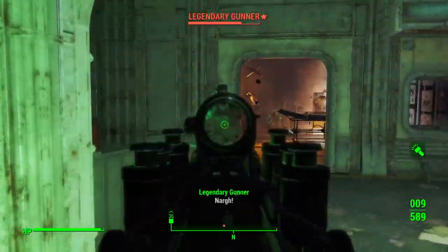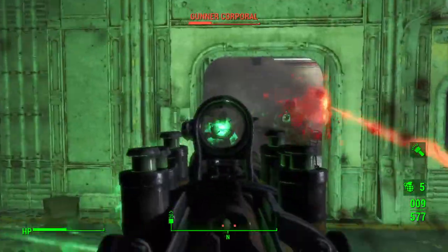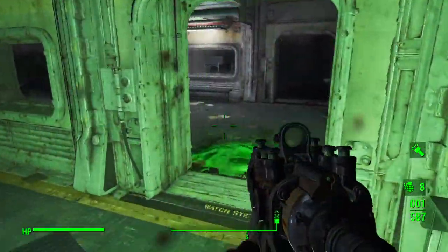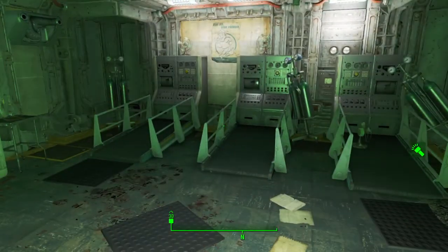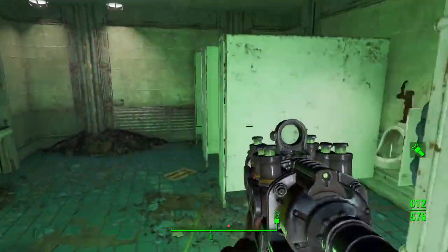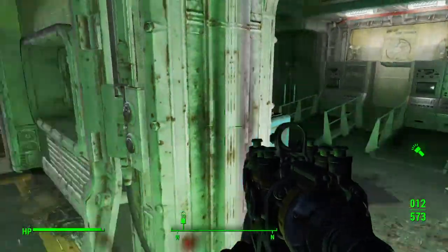Take cover! Watch yourself. Fire! That's one way to get that coolant pumping. This is like their testing facilities. What the fuck are they doing to these poor kids? Treadmills. We're hot. Did good.